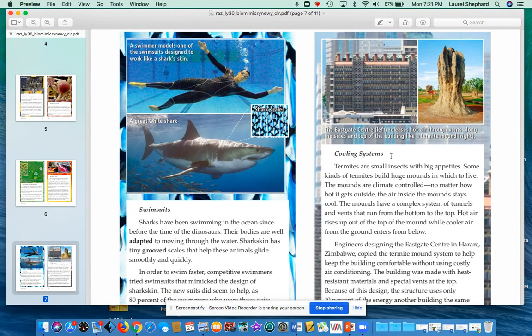Cooling systems. Termites are small insects with big appetites. Some kinds of termites build huge mounds in which to live, and that's a picture on the right. Up at the top here is a termite mound. The mounds are climate controlled. No matter how hot it gets outside, the air inside the mound stays cool. The mounds have a complex system of tunnels and vents that run from the bottom to the top. Hot air rises up out of the top of the mound, while cooler air from the ground enters from below.